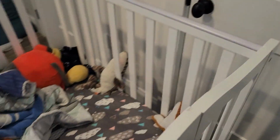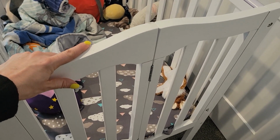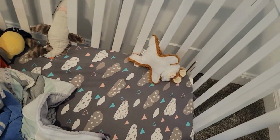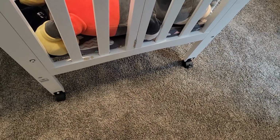But very easy to fold and put together. It's on wheels, which is excellent, so you can kind of move it around to where you'd like. This is the folding part, so you guys can see. Nice and spacious. Plenty of room for a blanket and stuffed animals too that my son likes to sleep with. Just want to show you guys all the sides.